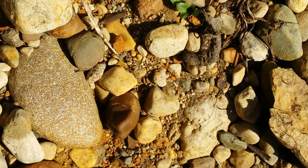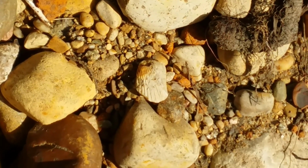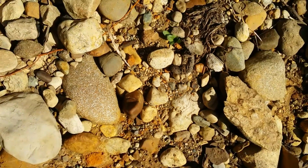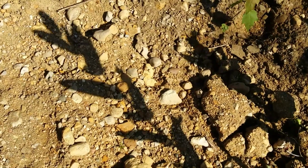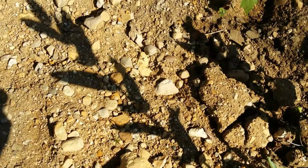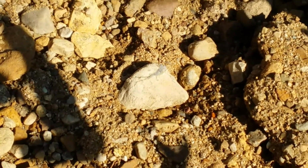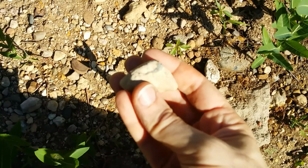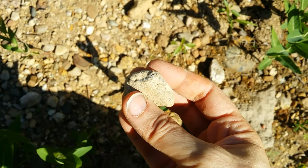Here, looks like a fossilized seashell. Sorry for my shakes. I think I'll pick that up and take it with me. Kind of cool. So here's a piece. I wouldn't consider it a real beautiful rock, but it's got an interesting quartz seam in it. I don't know. I'll take it, clean it up, see what it looks like after it's been cleaned up real well.